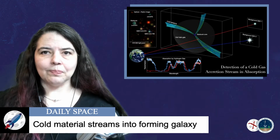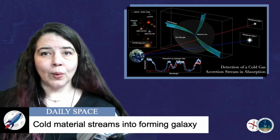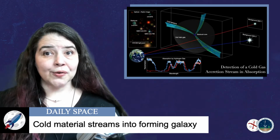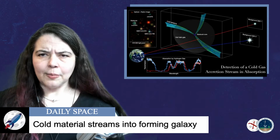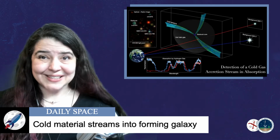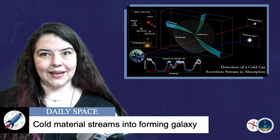According to Fu, "Based on our observations, such streams can fill up the reservoir in about 1 billion years, which is far shorter than the amount of time that was available to the galaxy at the epoch that we were observing." These observations were only possible because there are two even more distant quasars shining light through the forming galaxy.